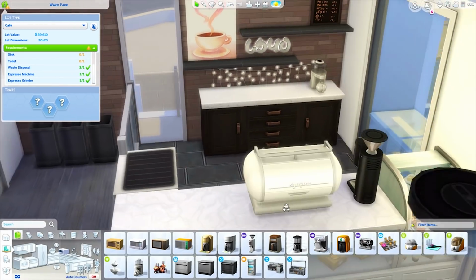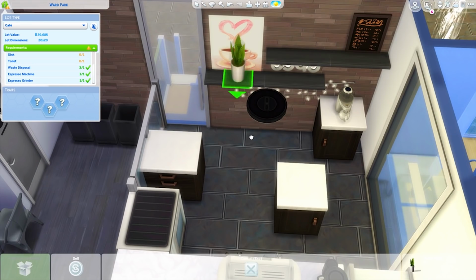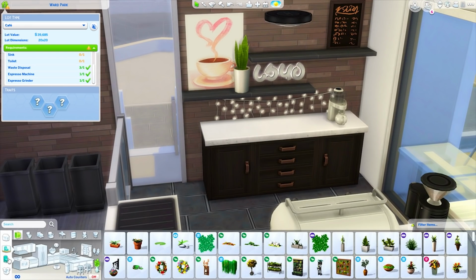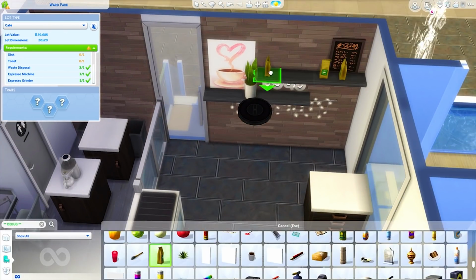We also added a nice little tea machine over around the back counter, and I move around these counters a lot because we add a bunch of debug coffee, and we have a sink, and just a bunch of cute accessories around the place. You can see me adding the debug coffee now, and I move it around a lot.